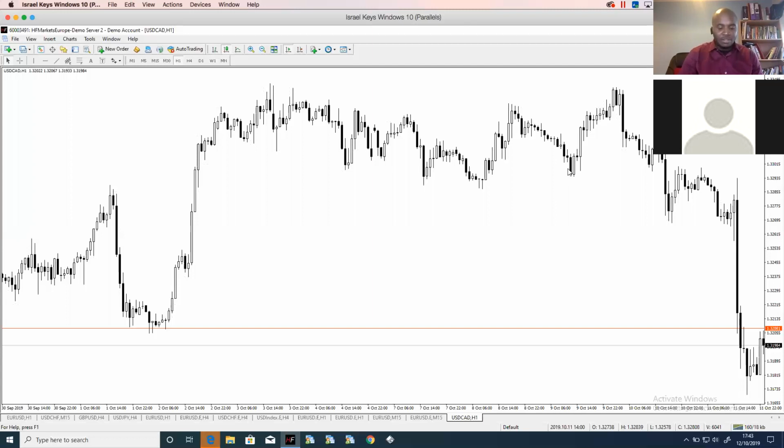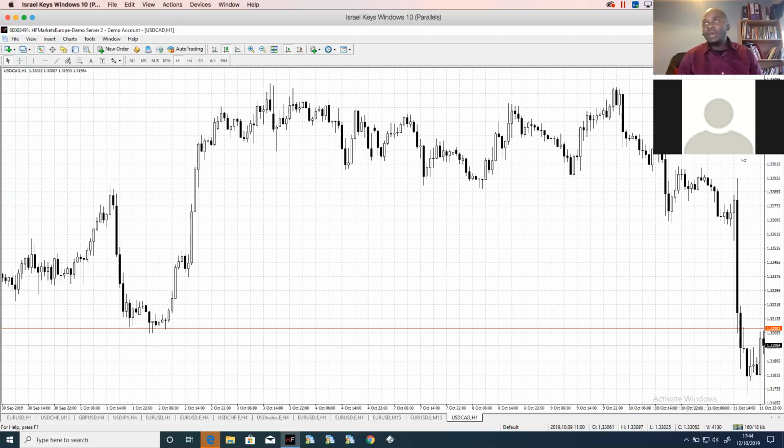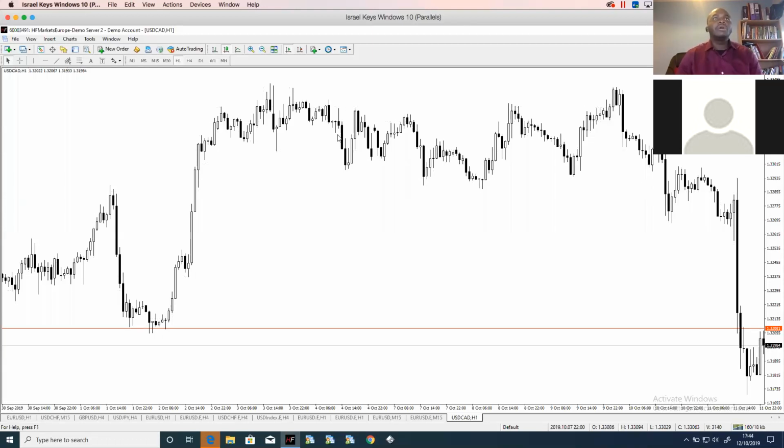It just helps you, for instance, there's a grid here. You can see this price here, 1.33095. You can track it all the way down the line. So if you're a new trader, you might want to keep it. For me, I don't want the grid there. So Control G, grid off.